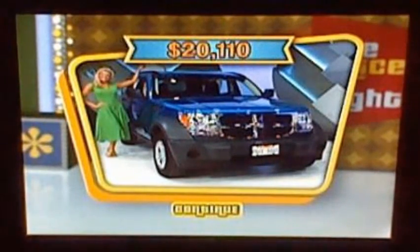Welcome back to The Price is Right, second edition DVD game. Our next contestant is Red Yoshi. Come on down! The next contestant on The Price is Right. Alright. Yellow won a new car. Yes, you just won a brand new car!